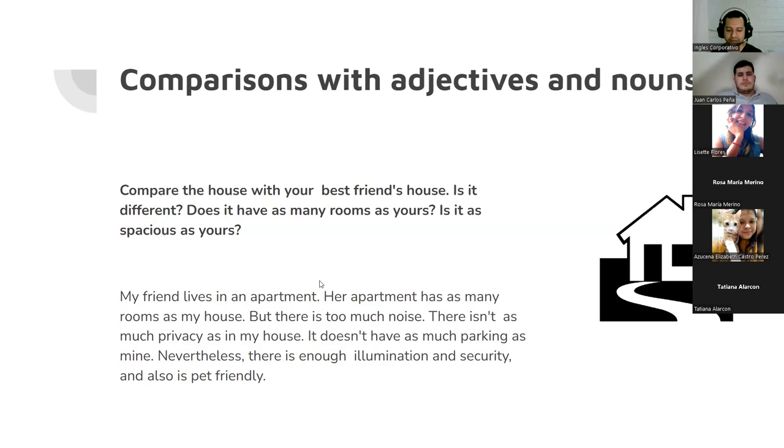Now we're going to continue with this practice, the homework that we had yesterday, which was to compare the house with your best friend's house or with your cousin's house, with your grandma's house. Let's say how different it is, if it has as many rooms as yours, if it is as spacious as yours. And we have an example here.